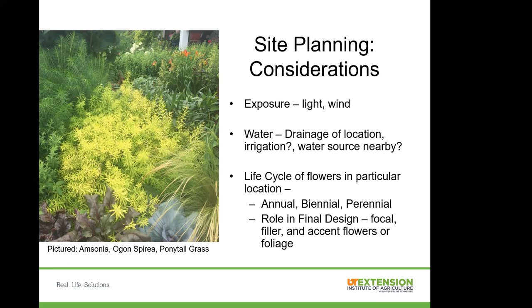And then consider the role in the final design. So if you're going to have certain flowers ready for harvest in the springtime, then you might want to consider grouping those together. So you would have perennials that bloom early in the spring, and then your annuals that would be blooming at the same time, planted nearby. And again, that way you are saving time. And we'll talk about why that is very important in a minute in regards to labor.